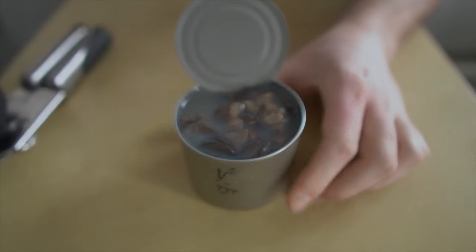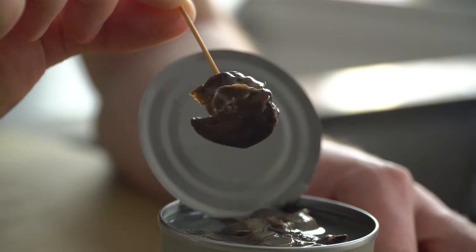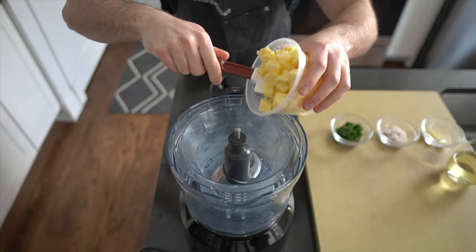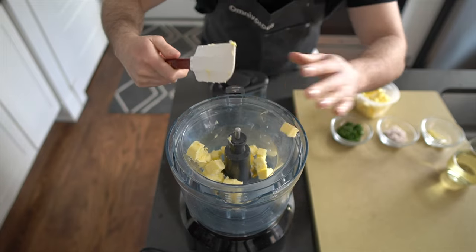Escargot is a famous French dish consisting of a delicious herbed compound butter and snails. Yes, snails. Which are actually pretty easy to find, believe it or not. I got these at Whole Foods, but you can get these online. Just grab the canned variety unless you have access to fresh snails, which would be chill too.